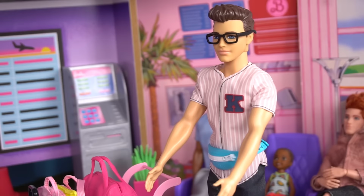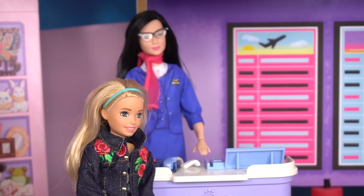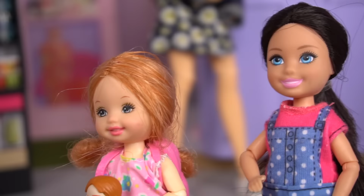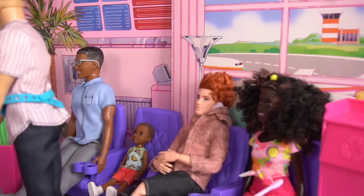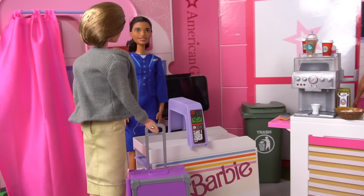All right, guys, we're here at the airport. Let's go ahead and check in, drop off our bags, go through security, and then we'll find our gates so we can wait for our plane. Next passenger. Oh, that's us. Good morning. Well, Skipper, the airport is so big. It is. There's so many people coming and going. It's so fun. Yeah, and wait till you see the airplane.